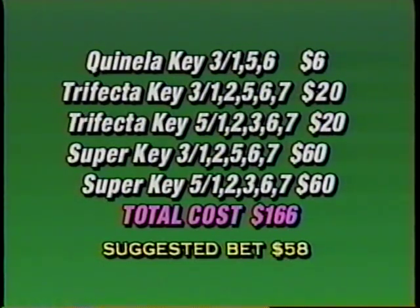Here, a quinella key with the 3 over the 1, 5, 6 is $6. That's the same bet that I have. However, in order to get a trifecta key with 5 dogs in it is $20. So the 3 over the 1, 2, 5, 6, 7 is a $20 bet. Then again, to key the 5 over the 1, 2, 3, 6, 7 is another $20. As far as the superfecta key goes, the 3 over the 1, 2, 5, 6, 7 is $60, and the 5 over the 1, 2, 3, 6, 7 is $60 again. The total bet is $166, and here again, I paid $58 for my bets.